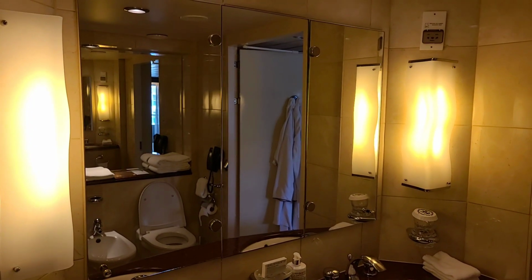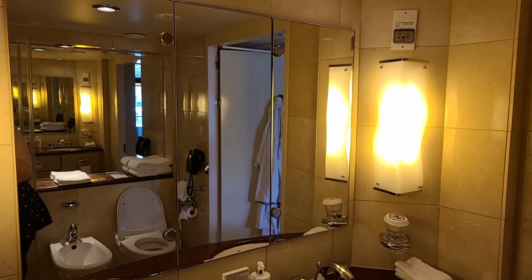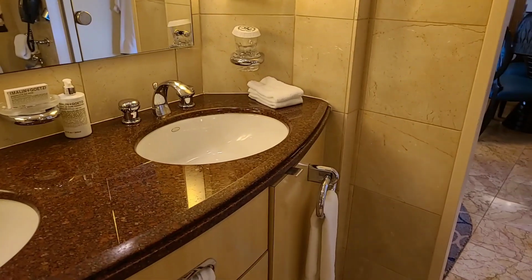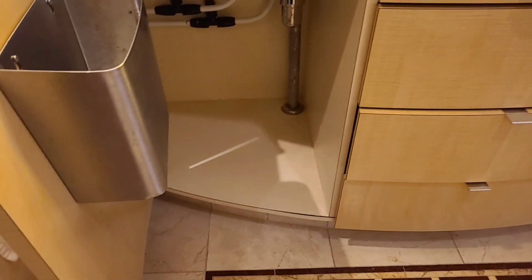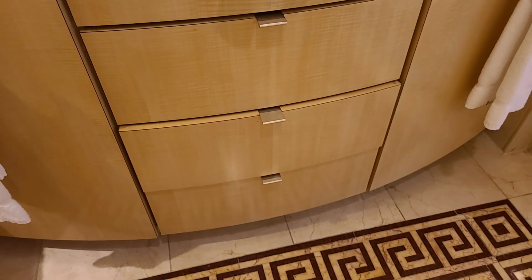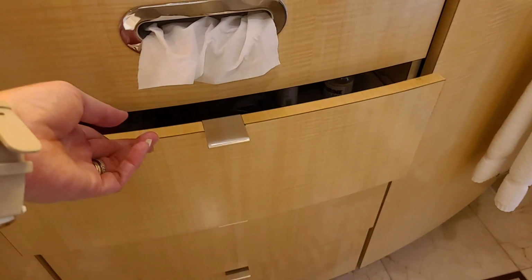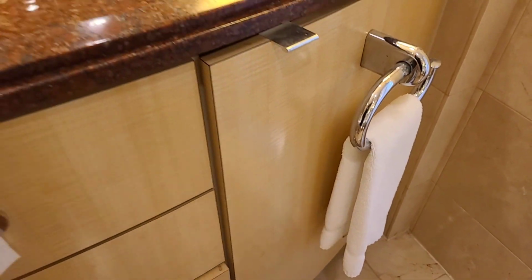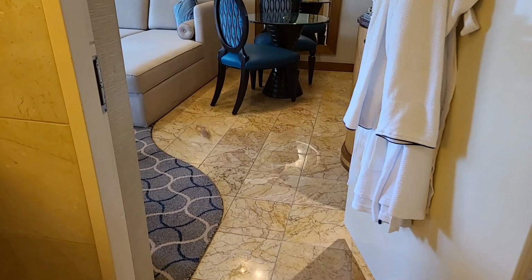Then you've got your mirrors, which do not have anything behind them like some of them do in the other cabins, but it does have a dual sink, which is kind of cool. We're so used to it at home. Tons of under sink storage, garbage. 3 very nice sized drawers. Like one drawer holds everything for us. And then another very large under sink space with another garbage can. So again, quite a large bathroom, and not gonna lie, it kind of feels great.